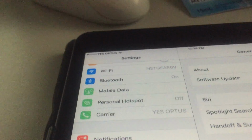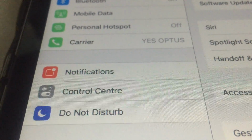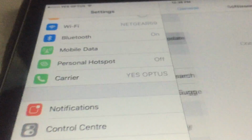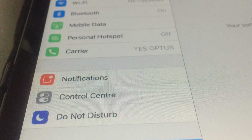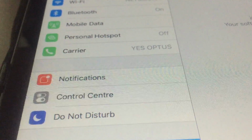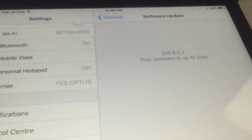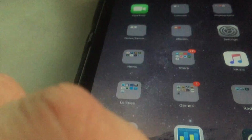So as you can tell here, iOS 9.0.2 has just been released the other day. I'm going to put some screenshots in of Geekbench on iOS and internet speeds on iOS 9.0.1 in the video. As you can see, it's up to date. This is on an iPad mini first generation. You don't see anything different here.